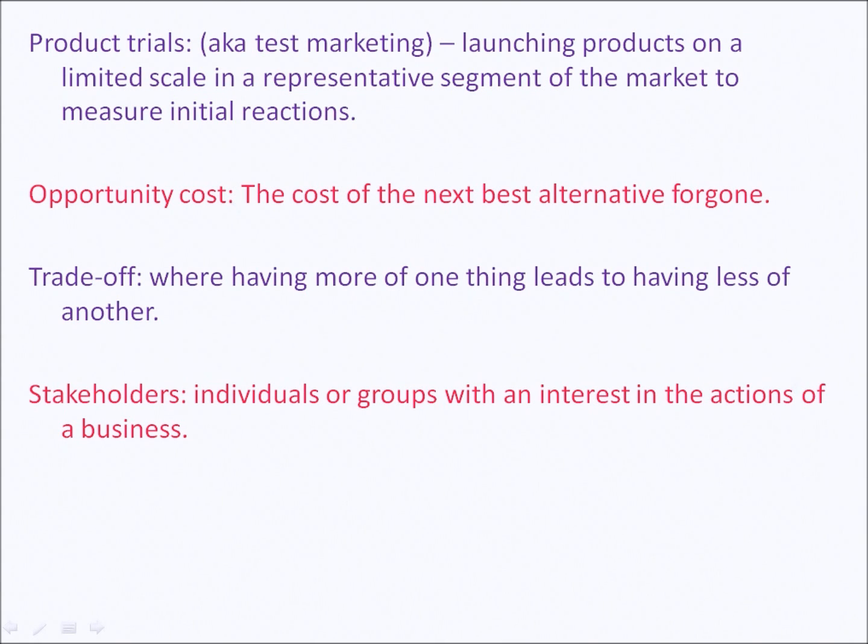Opportunity cost. The full definition is the cost of the next best alternative that has been sacrificed. Resources are scarce and choices have to be made. Every spending decision has an opportunity cost, which is what we have forgone to get the product in question.